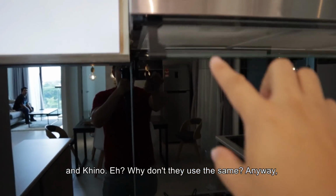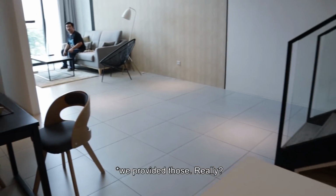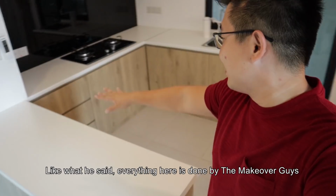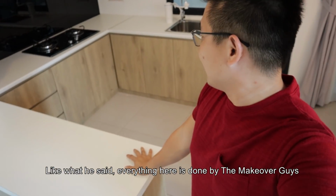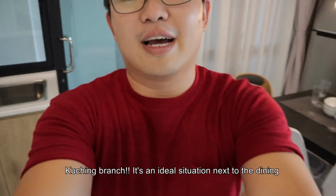You know why they don't use the same one? Anyway. We provided those. Really? Yeah. You guys provide everything? Yep. Like what he said, whatever here is actually provided by the makeover guys. Kuching branch. It's the ideal situation next to the dining.